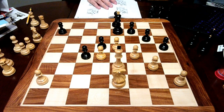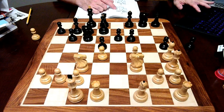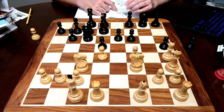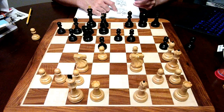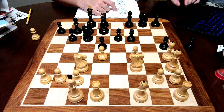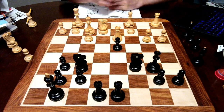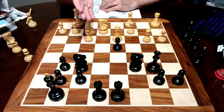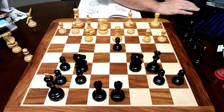Okay, so let's go to position number 9. Okay, this is position number 9, and it's white to move. Okay, so remember, pause the video, find the solution, write it down, and now we go to position number 10. Okay, this is position number 10, and you are black, and it's your turn to move. Okay, position number 10.